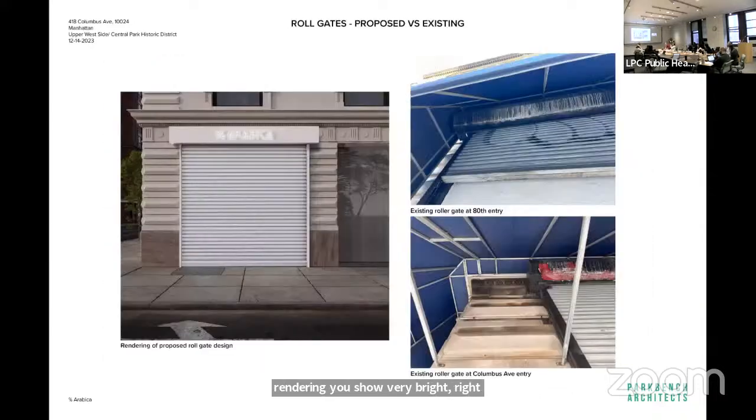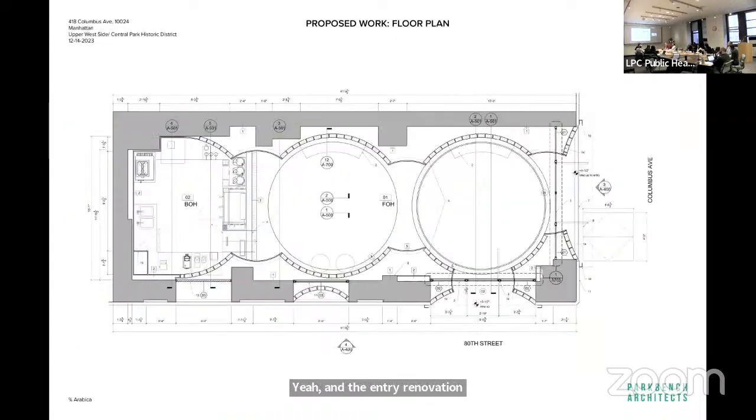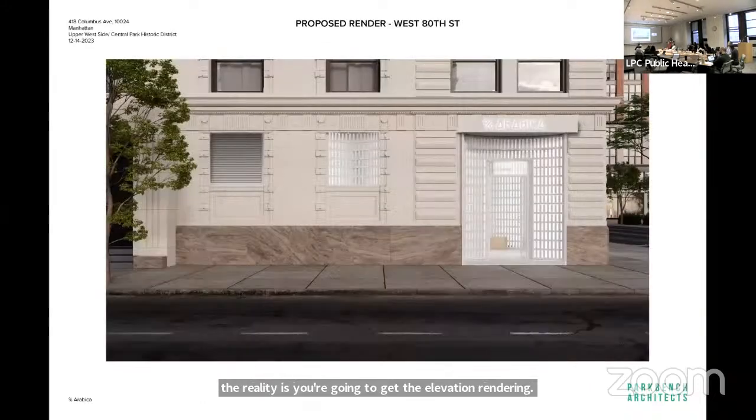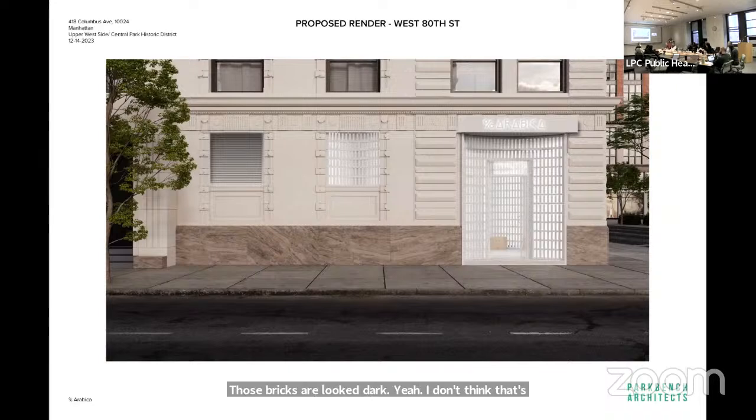Yeah, and the entry elevation rendering. And I think the reality is it's going to be darker because your light is coming from behind. Those bricks will look dark. So darker. Yeah. I don't think that's bad, actually, but I'm just saying. Okay. Unless you're lighting the face of them. No, we're not. So yeah, the lighter areas here behind, you'll see light.